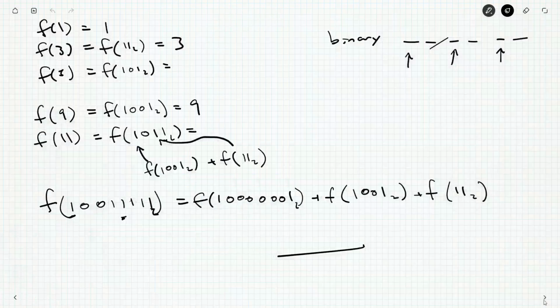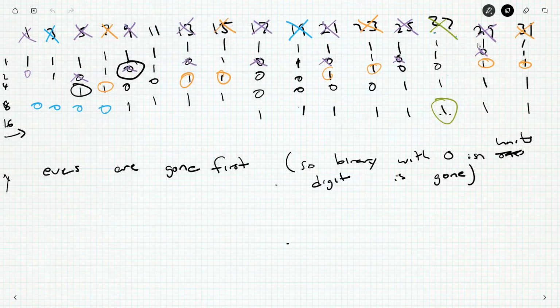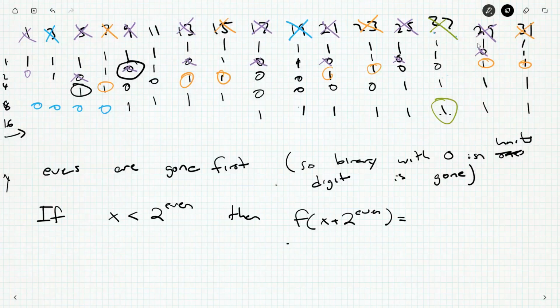So I think when I made that guess, I had something to the effect of, if x is less than 2 to the even, then f of x plus 2 to the even is equal to f of x. This is what I think we need to prove. I think this is the final statement that we would need to show. But why would that be true? So that's what we need to prove. I think this is true, and I think this gives us our answer, because there are infinitely many 2 to the evens more than 2005. Question is, why would this work?